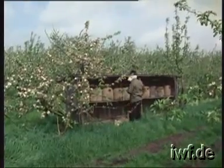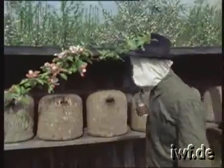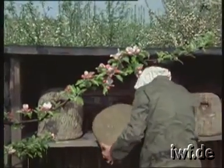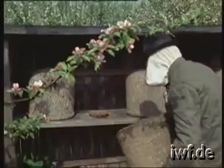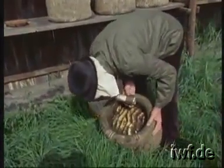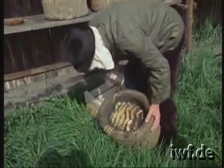Once a week, the beekeeper inspects the stocks in the migration stands. When a colony has developed vigorously, the bees begin to build large cells at the lower edge of the comb for the drones to be reared in.